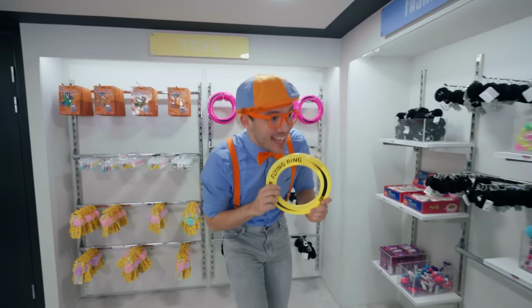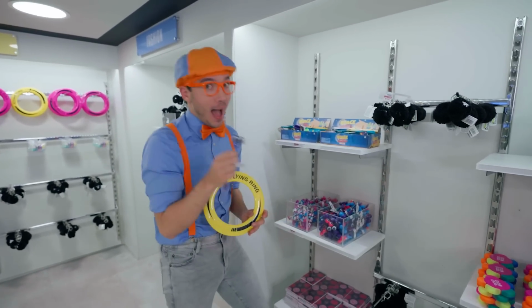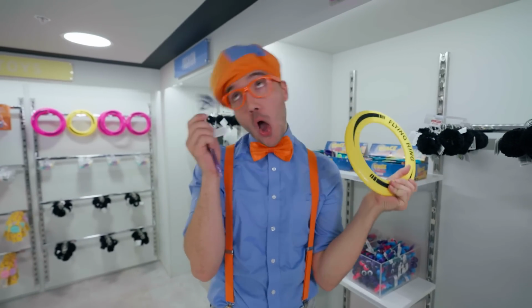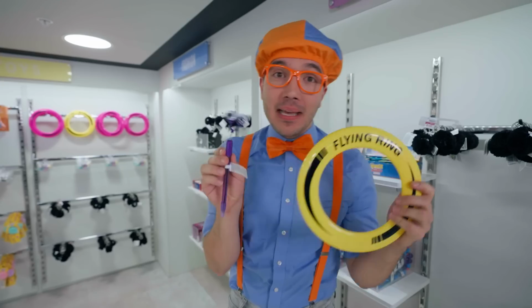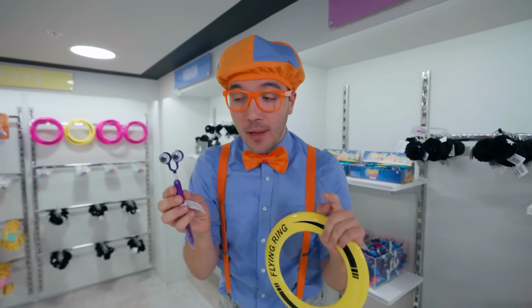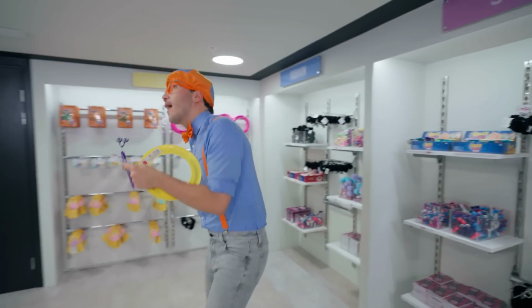Oh, look at this. I see something purple. I see a purple googly eye pen. Well, I bet Meekah will really like these things. She's gonna think this is really funny. Well, now we just need to pay with our kidzos. Oh, let's go this way.